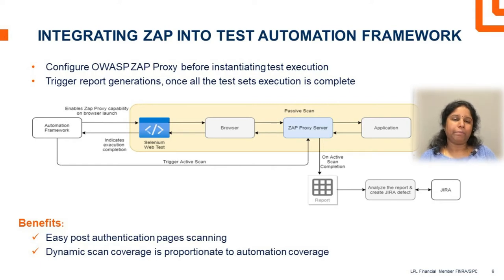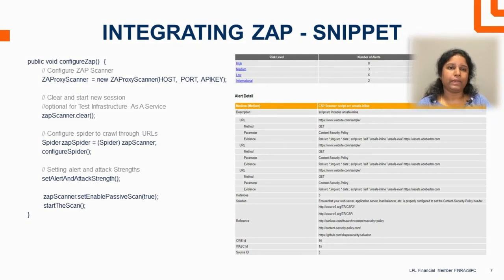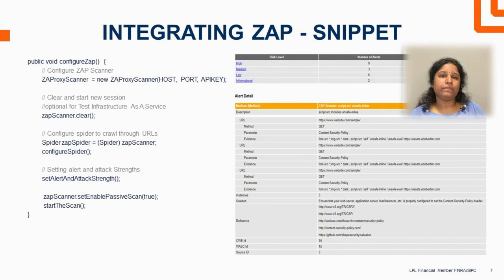When we are setting up the Zap proxy, we configure the spider. The spider helps to crawl through the URLs to the depth we have specified. And then we configure the attack strengths which are needed for the active scan process. And we can define whether we want the passive scan or not. These are the high level steps that go in while configuring the Zap proxy into your automation framework. This is a sample report of how Zap provides through HTML format. It gives the details on what the vulnerability is, where the vulnerability is identified, the severity of the vulnerabilities, and the ways that you can remediate this issue.